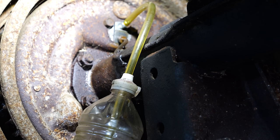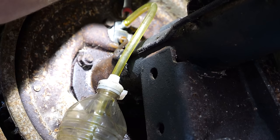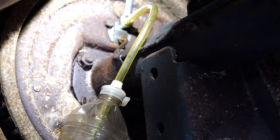Now, it's important to remember every 5, 10, depending on how big your reservoir, every few pumps when you get a good amount of fluid flow, you need to go check your reservoir and fill it, or have someone up there watching it all the time so it never runs empty, because if it does, it will let air into your master cylinder and you will lose your bleed. I just went and checked it. It was very low.